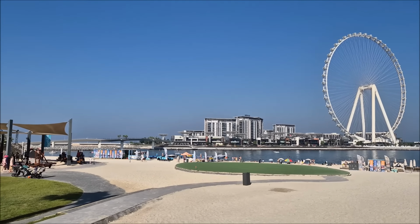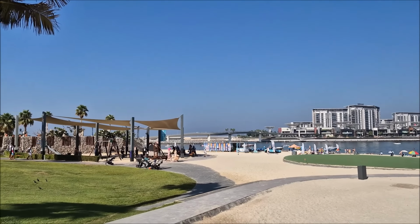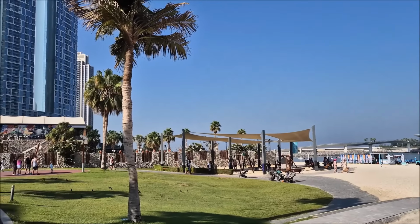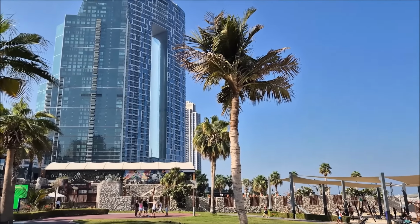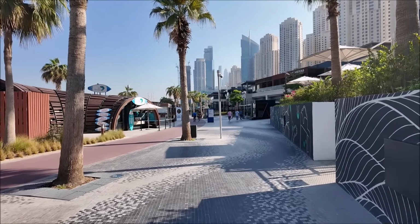beach. It is lined with a variety of restaurants, cafes, and shops, making it a vibrant place for residents and tourists alike. JBR boasts a beautiful public beach that draws visitors for sunbathing, swimming, and water sports. The beach is well equipped with facilities, including showers, sun loungers, and lifeguard services.